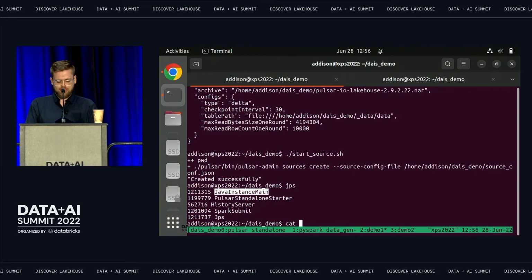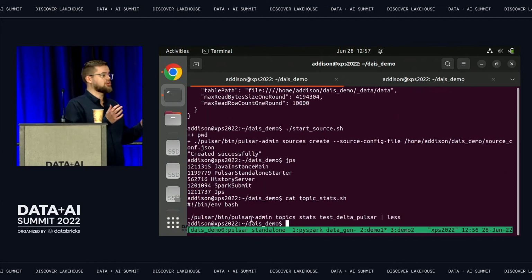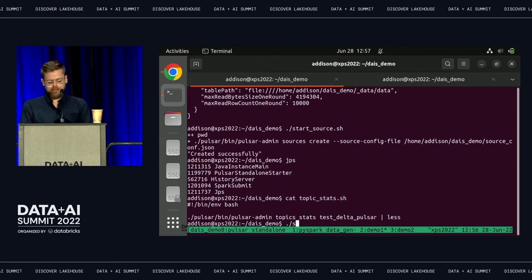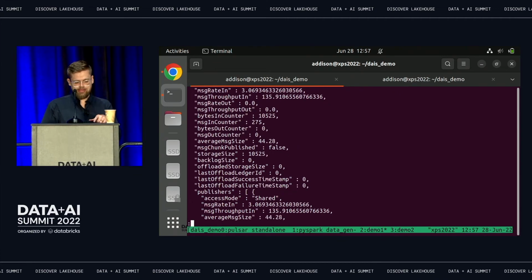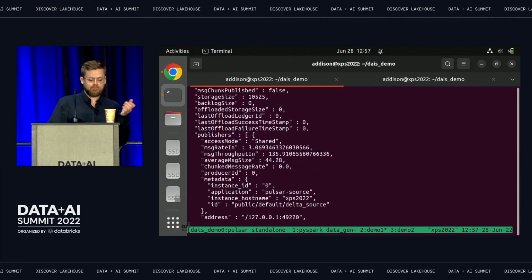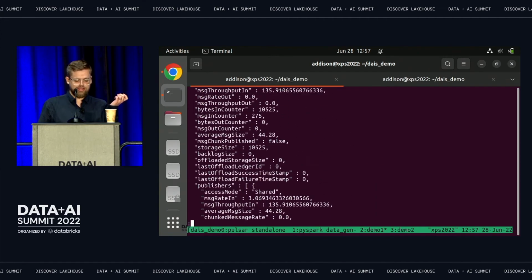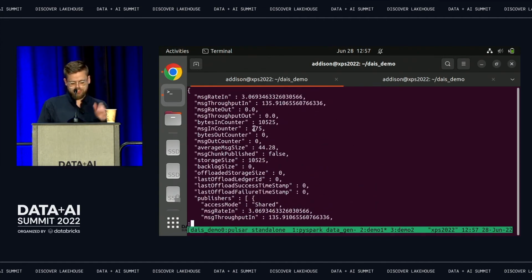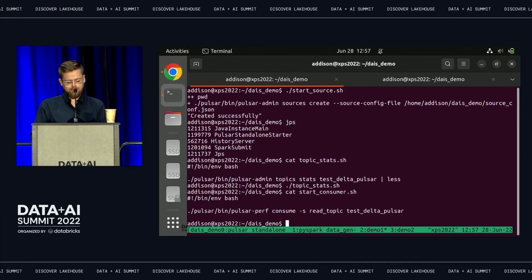Now I'm going to run this other command to get my topic stats. This is a command in Pulsar that allows me to look at what's happening on this topic. I can see that on this topic there is a producer, a publisher. These message rates are a little bit latent in calculation, so you only see 3 messages a second, but I can see that I'm actively writing data, and I've written 275 messages.